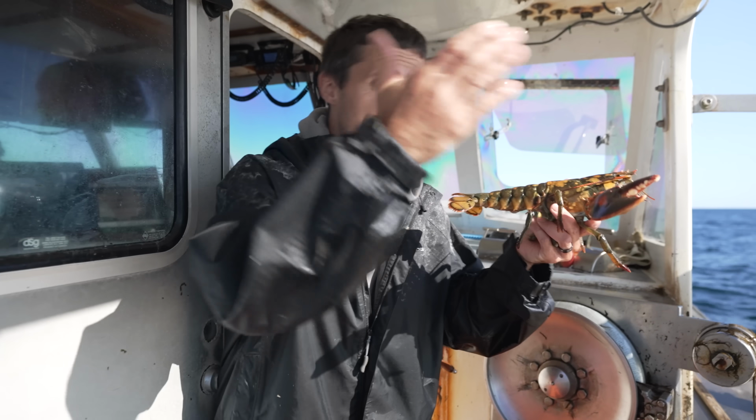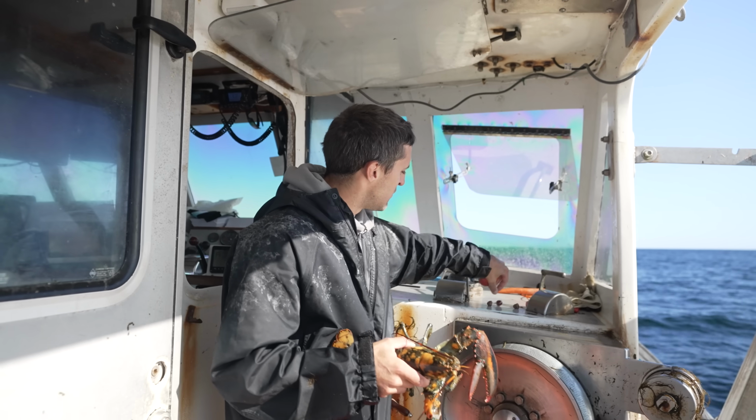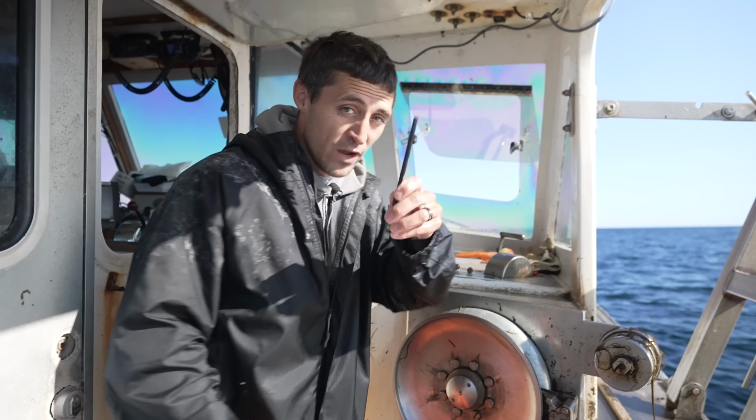All right, now we gotta get to our 400 traps. We gotta get through the day. We'll be back periodically throughout the day to try these various items. We got jawbreaker, acorns, apples, and a lollipop. Oh, and a number 2 pencil.